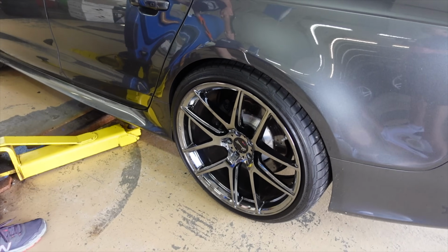That's what I'm gonna do. Rubs. I predict it's still gonna rub a little bit. And it hasn't settled yet either. It's gonna go a lot lower.